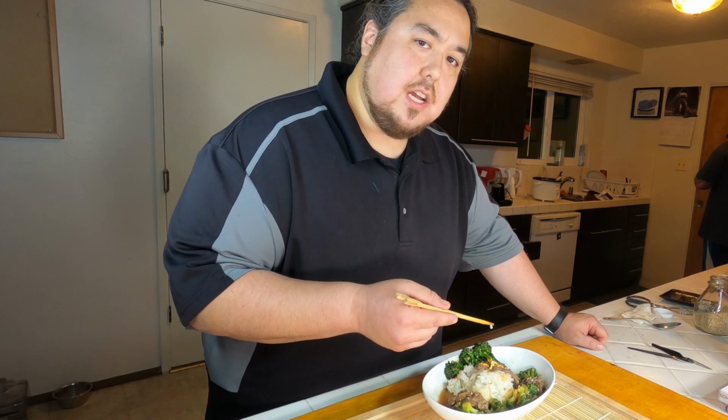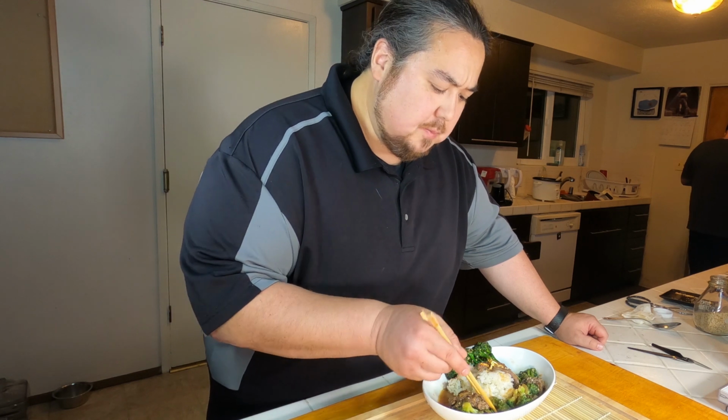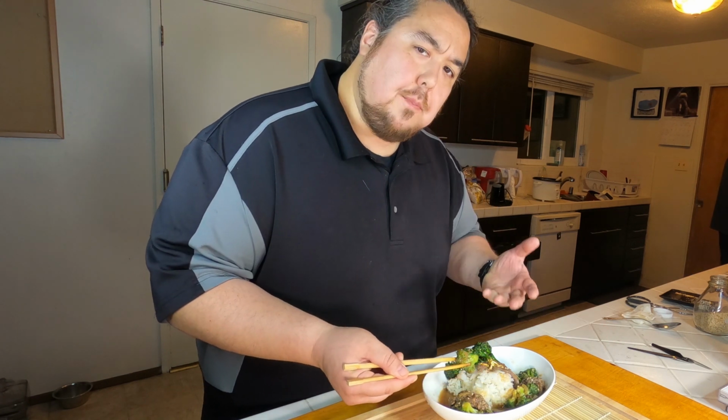I had to add in some extra brown sugar at the end, just to up the sweetness and that savory flavor to counteract the artisan soy sauce, because it's not light, it's not low sodium soy sauce, so I had to kind of rebalance it out. But good stuff.